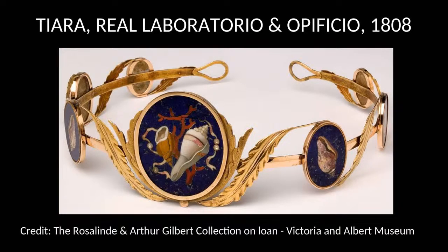Now, we're going to jump into some fantastic jewelry. This one is Pietra Dura. Almost qualifies as being micro, but this is hard stone that is inlaid, and it is not quite micro. Again, from the amazing collection of Rosalind and Arthur Gilbert that is with the Victoria and Albert Museum. You can see how the variation is selected. And this, again, was very, very popular from the 18th and 19th centuries, and everyone had to have a tiara, so it makes sense to bring one of these home.